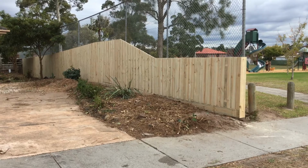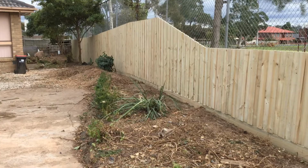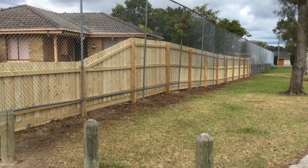Just completed 32 metres of treated pine, 1.95 metre high paneling fence. Alright, this was a schmozzle to start with, ivy all over the old fence and stuff. So this has got a rake down at the front here, as you can see. And this cyclone fencing on the council park side of things didn't make life easy, but we got there. You see, all runs nice and straight down the line there.